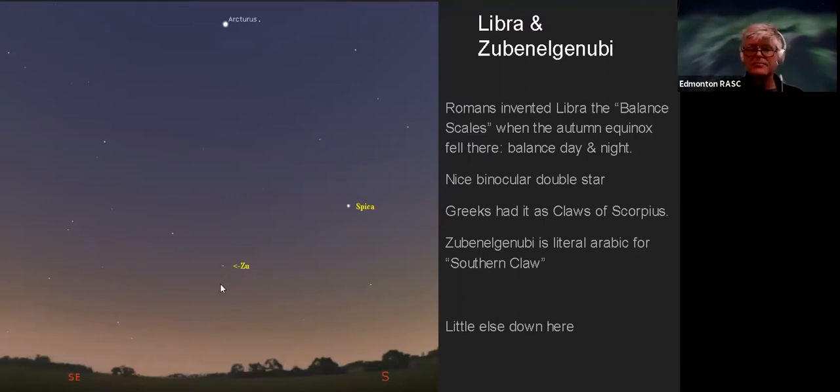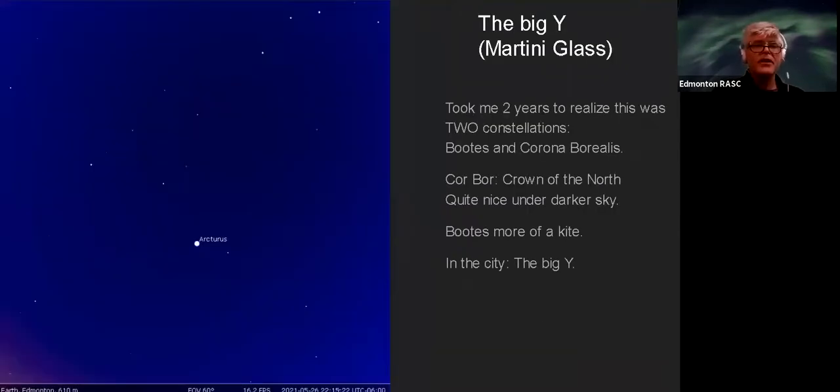Berta will be talking a little bit more about that. The other thing that's very prominent is this huge capital Y ending in Arcturus. So here's the arc of the Dipper right up top again, coming down, arc to Arcturus. Arcturus is the second brightest star in the northern sky, a nice orange giant.